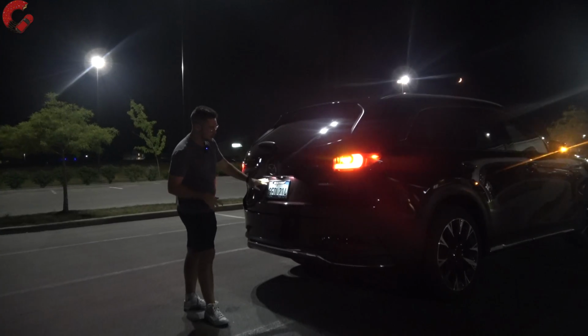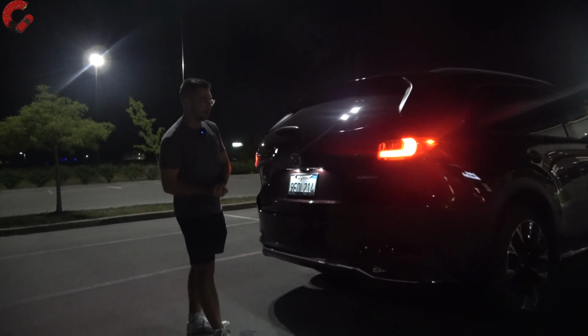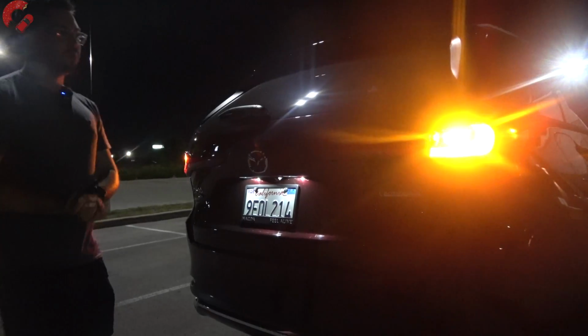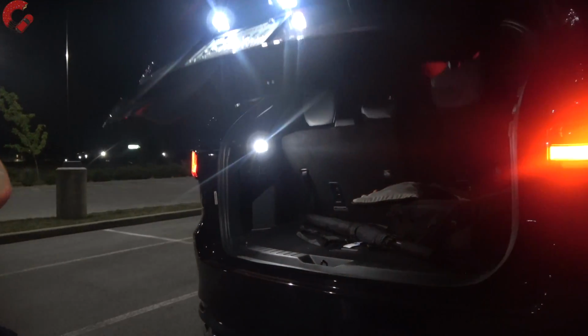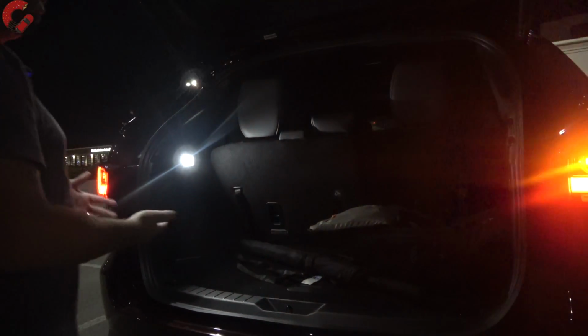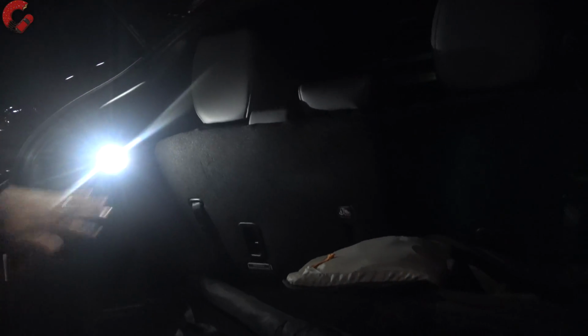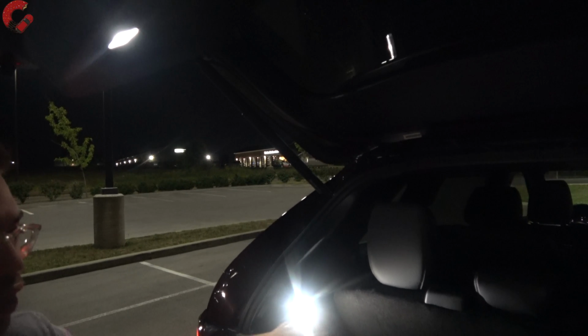Now, as far as the license plate, this is all going to have LED lighting, once again giving you that premium feel. Then if we pop open the cargo area, inside of here we're going to have so much LED lighting. I feel like I'm standing out here in the middle of the daytime. We have LED lighting here on the left side, up at the top to illuminate, so you can really see everything that you're going to be doing in the cargo area of the CX-90.